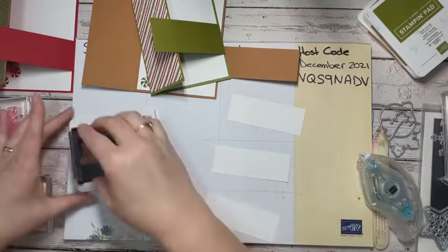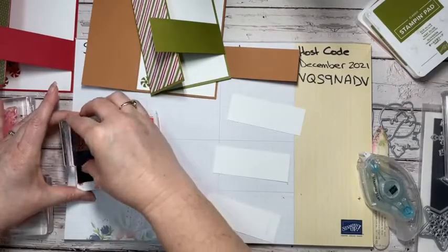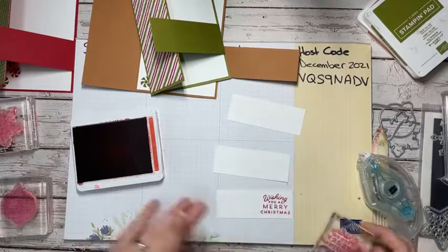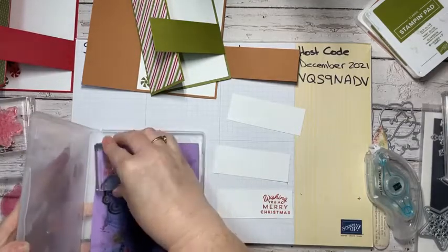Oh, I think my stamp pad needs to be re-inked. I think I've got to re-ink all of them. I've got to pull them all out. I don't think I've actually unpacked them from camp yet. Let's try that one again. That one's better. Clean, clean, clean.